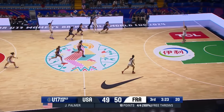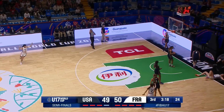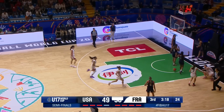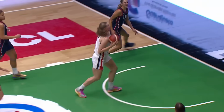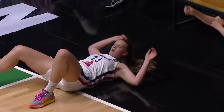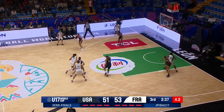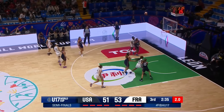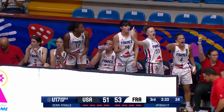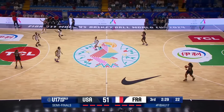There we see the full court pressure being applied by the United States. Almost led to a steal. Instead, a 3-point opportunity for Dahlstra. Yeah. Give and go back to Risa Shea. 4 seconds on the shot clock left. Step back, 2 ball. Good! What a shot by Risa Shea. It's going to be her 15th point of the game.